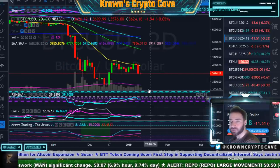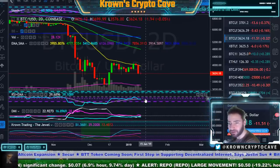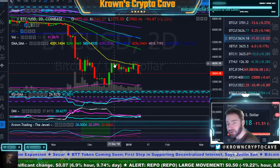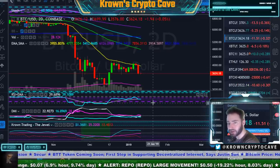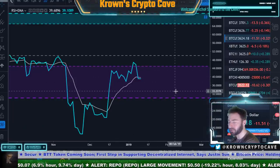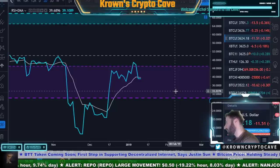Anyways, the 2-day chart is just revealing all. The emperor has no clothes right now, and the 2-day chart is giving you hidden bearish divergence. You are in the overall context of a downtrend. You are making lower highs on price action and higher highs on your oscillator. So what is that telling you? It's telling you that the bulls are basically using up more energy to get lower in this downtrend.